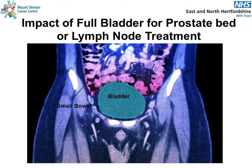If you need a full bladder for the planning and treatment, the radiographers will advise you when to start drinking and how much to drink. Whatever you are asked to do for your planning scan will be repeated for your daily radiotherapy.